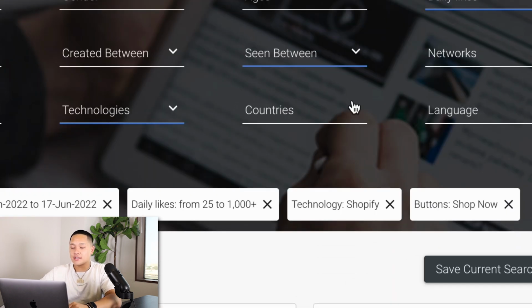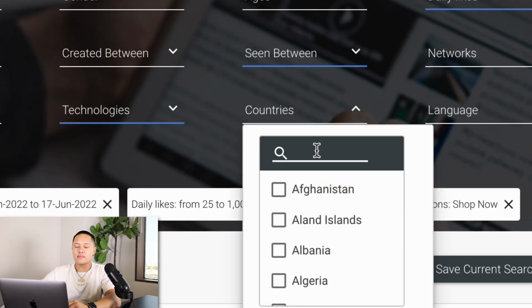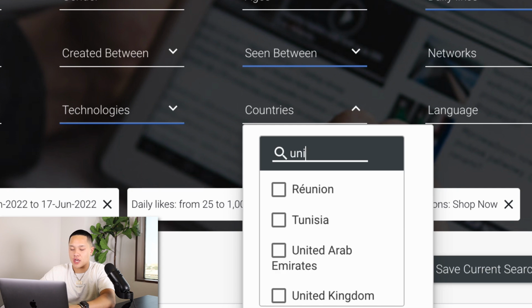Alrighty, now the next thing I'm going to do is in countries. You can put the main countries that you're going to want to target your ads to, but sometimes I'll do US, UK, Canada, and Australia. But for this instance, I just want to try out just one particular country. I'm just going to do United States.